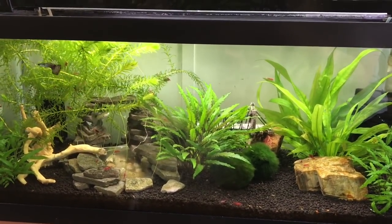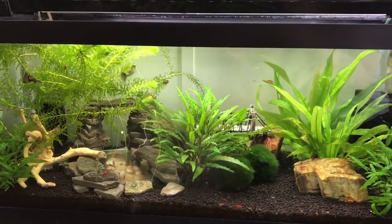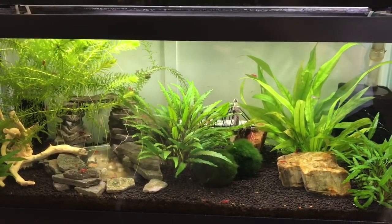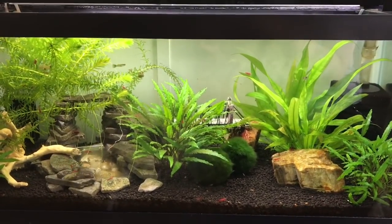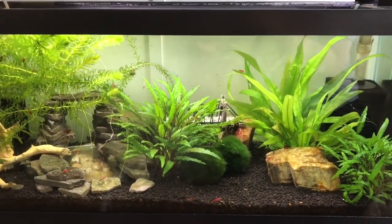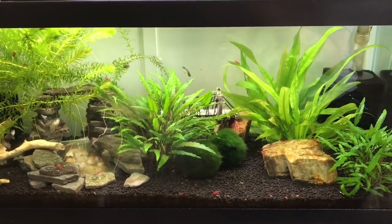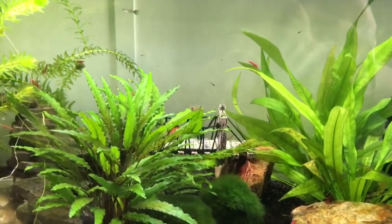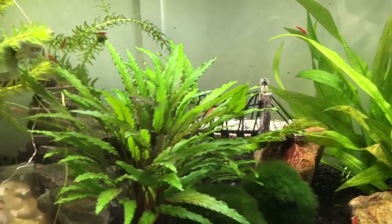Can you believe that our guppy fry are now 2 months old? I just find that absolutely amazing how quickly the time has gone. This tank is now absolutely teeming with baby guppies, and the bigger ones, as you can see, are doing well. These are the ones that are 2 months old.